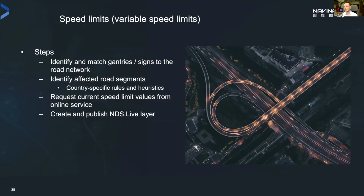As the provider for the variable speed limits that we are currently using publishes its data every minute, we are also publishing our speed limit layer every minute and have set the expiration time accordingly. The available online sources for various speed limits are not yet covering all countries and road classes, but we are adding more and more sources as they become available.